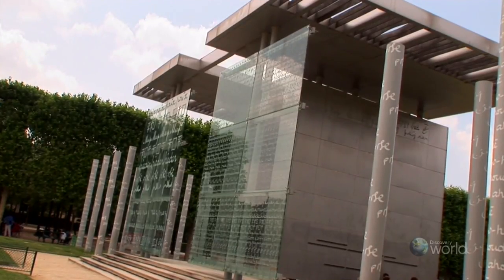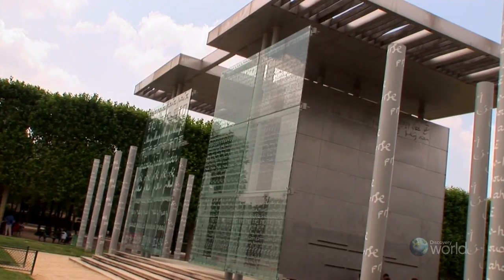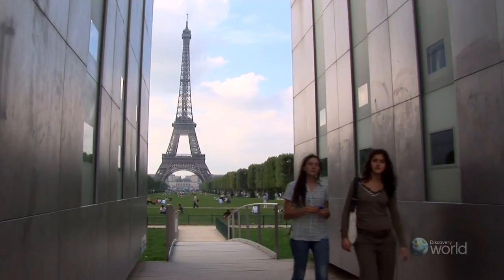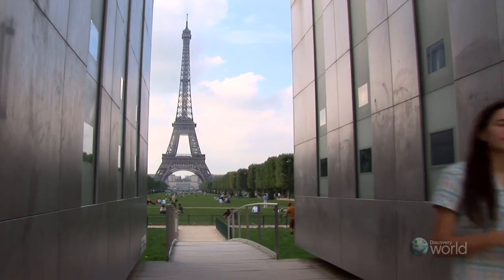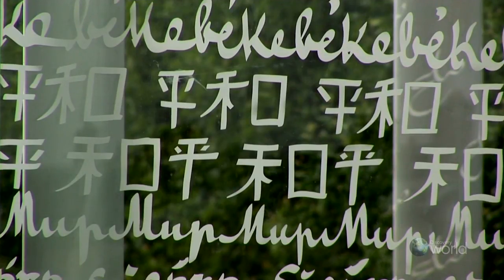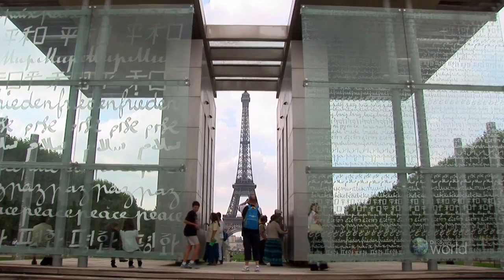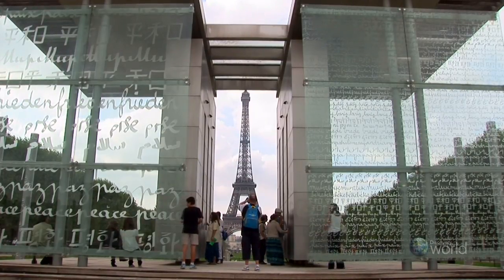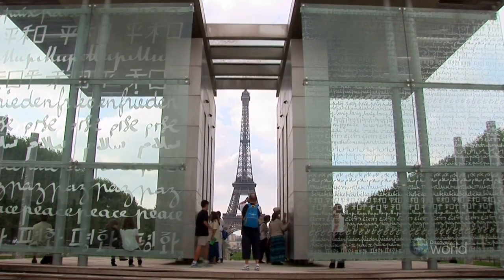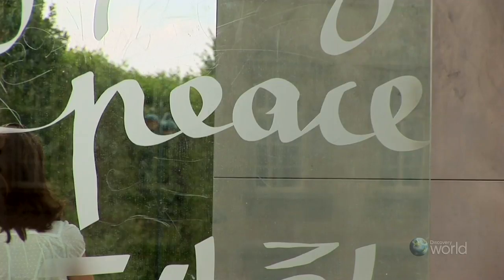The Wall for Peace was designed by artist Clara Halter and architect Jean-Michel Wilmotte. Clara Halter is known for her other peace-themed installations in other cities, including the Peace Tower in St. Petersburg and the Gates of Peace in Hiroshima. Rather than a wall built to separate and exclude, this wall strives to bring all the people of the world together in the spirit of a simple but powerful message: peace.